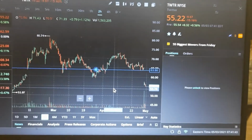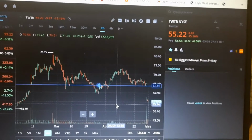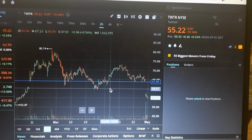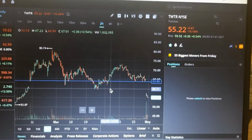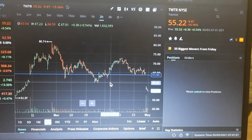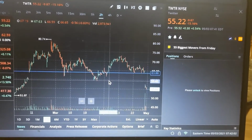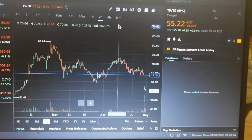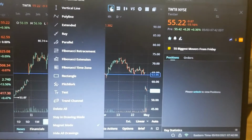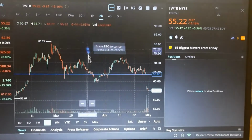So obviously, Twitter right now is trading at 55.22, so it definitely broke that support line. If I go down a little bit, I see some more support around that 59 area, and it also broke that. So we'll go up here. Clicked on the wrong one. And we'll get another horizontal line.